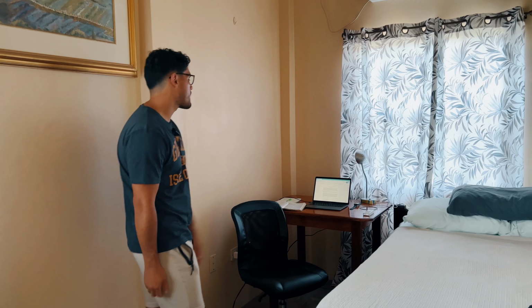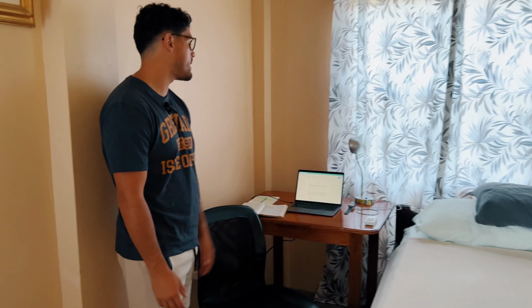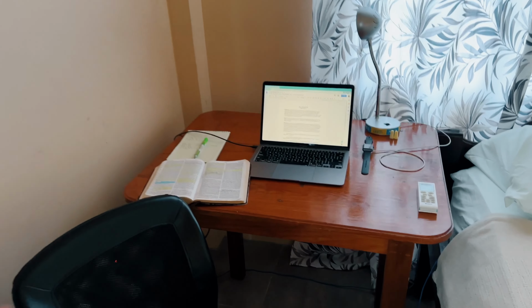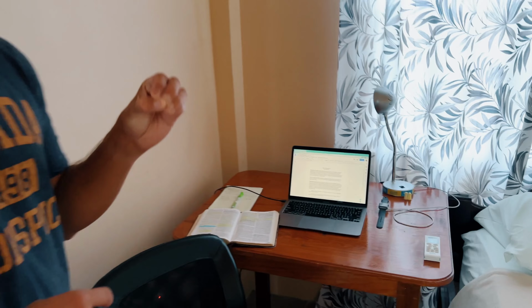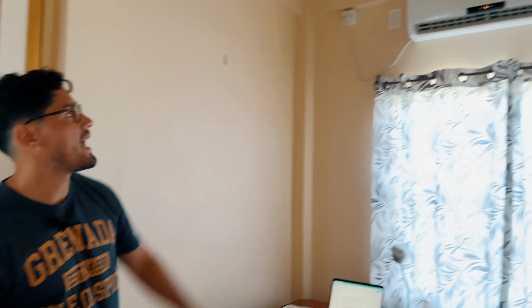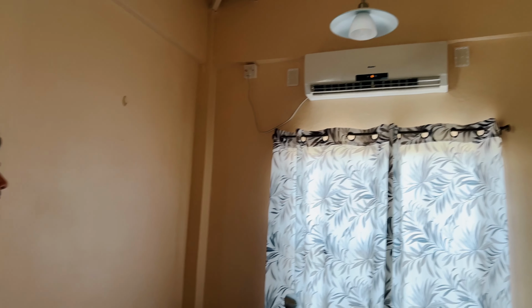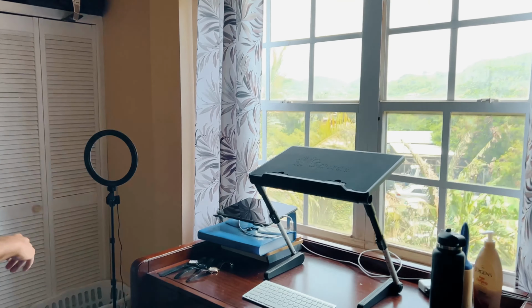This is where I do most of my work. I like to hang out in the mornings, do some reading, just kind of relax, do my thing. Really important to know that this does have US and Grenadian outlets. So feel free to bring your standard US outlets, but do keep in mind that it's also best to bring a converter. Got the AC unit, obviously. You need the AC unit to survive in Grenada. I got the second story unit, so we have a pretty decent view out here, not too bad.